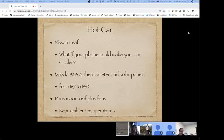Also, in the winter months the solar panel would charge the battery in the car. This is nice and dandy, but bringing the temperature from 167 to 140 doesn't quite solve the problem. The car is still very hot.